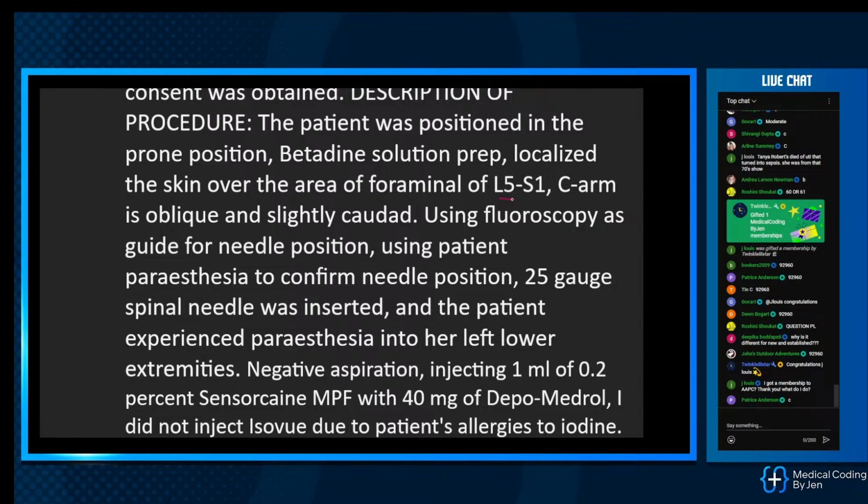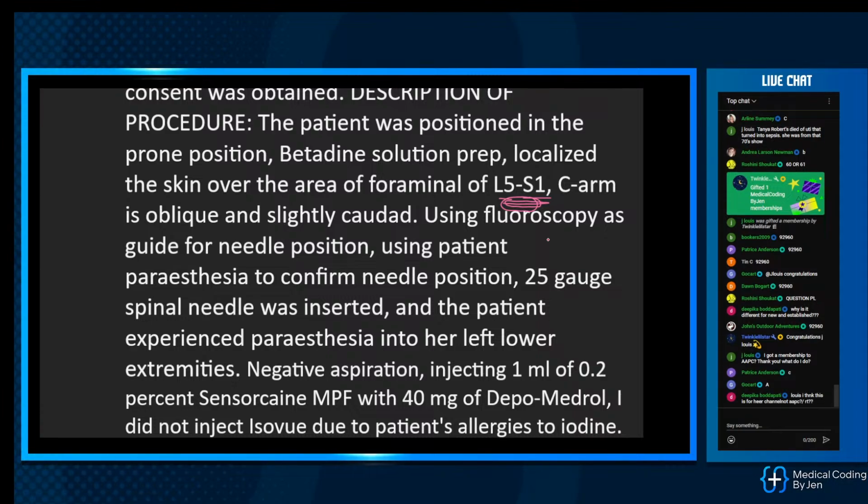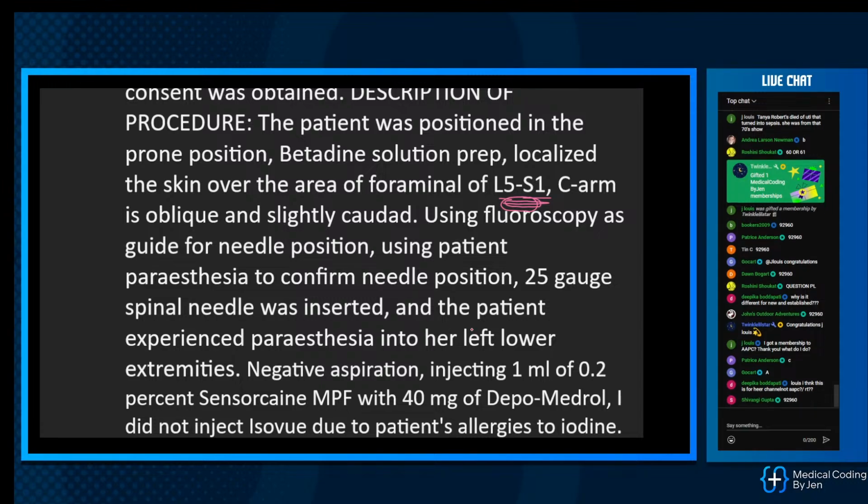So for L5 to S1, how many is that? And don't forget, in the front of your ICD-10 book, it has a picture of the spine for you. So you can count how many levels that is, if you don't already know.